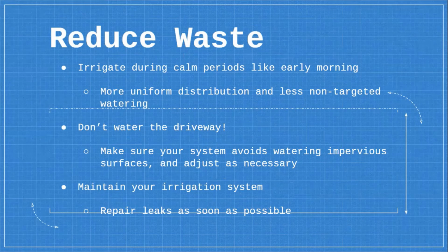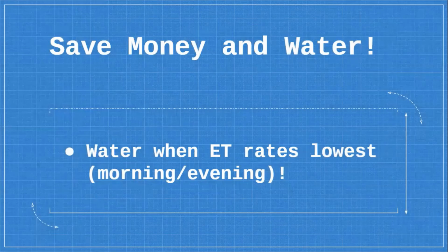That leads to an important point. You want to maintain your irrigation system and repair leaks as soon as possible, because they will leak over time. Save money and water. Water when evapotranspiration rates are the lowest, morning and evening. This is the third time I've repeated it because it's an important fact.